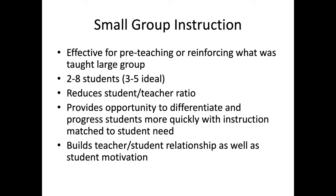So in other words, what if you had a group of students who did benefit from hearing information more than once or hearing it in a smaller setting? Pre-teaching is a good way to set those students up for success during a large group lesson. Also, you can see during a large group lesson who may have needed a little bit more help, or to hear something worded in a different way, or to have a different activity in order to be successful at the objective at hand.